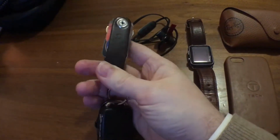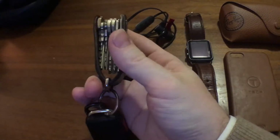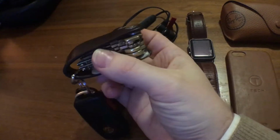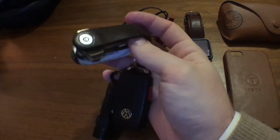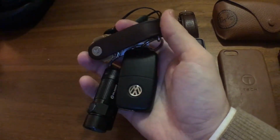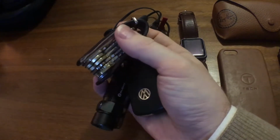This is the Thor key. You can find this on Amazon for 20-25 bucks. Not nearly as popular as the Orbit key or the key bar, but I like the look of this better than those two things. It's a little softer, it's a little easier, a little more in my wheelhouse in terms of aesthetic. I like the Orbit key a lot, but this has been great for me.